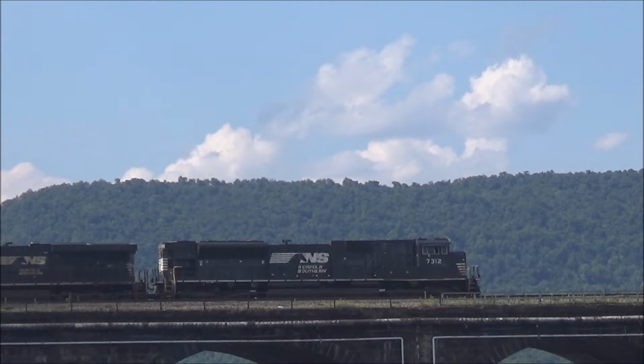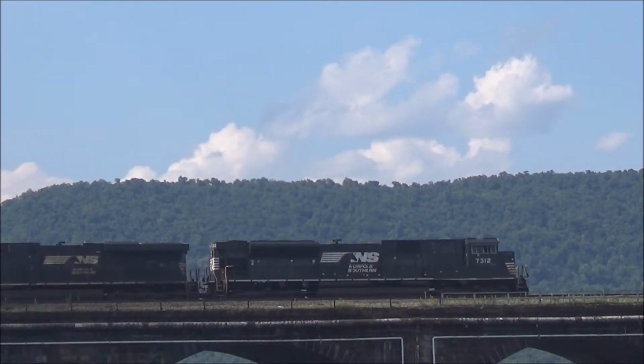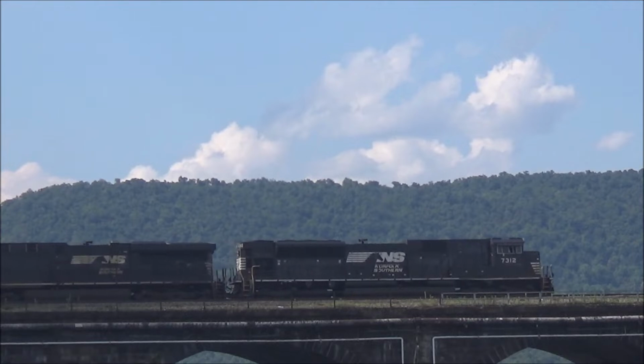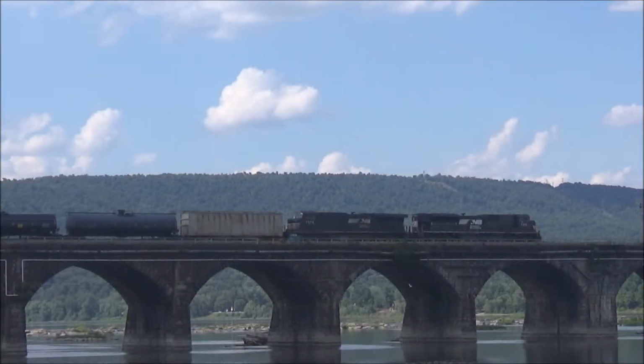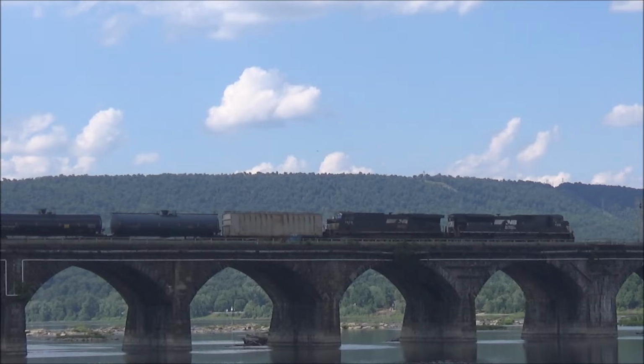Leading the way for 6K4 is then a 7312 and EMD SD70 ACU, converted from EMD SD90 Max, which NS purchased from Union Pacific and various leasing companies.